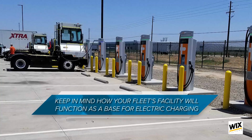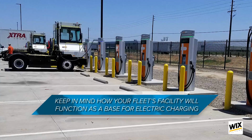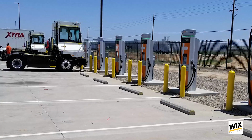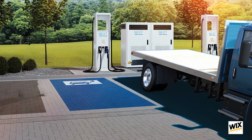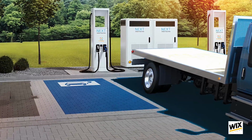You should also keep in mind how your fleet's facility will function as a base for electric charging. Each site is going to end up being fairly unique, meaning your footprint and where you can park vehicles for charging, even your local utilities, can have varying lead times. You might have the greatest electric vehicle in all the land, but if you don't have a great charging connection or infrastructure to support that charger, your experience will be, well, we'll call it less than acceptable.